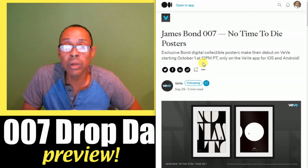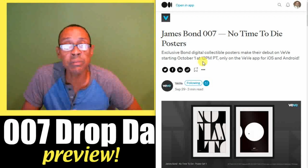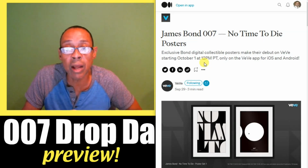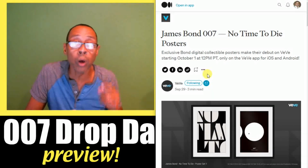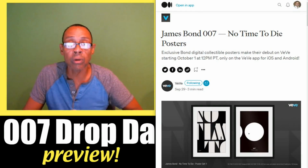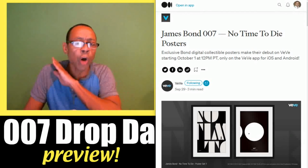So I will be jumping into both of these and pausing my busy day to attempt grabbing items in each of these drops. Let me know what your thoughts are about each drop. I want to know, what are you going after in this drop? And I'll see you on the next report about the most important drop of all.